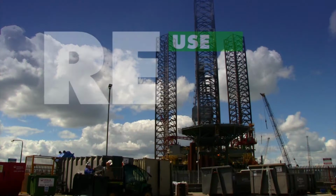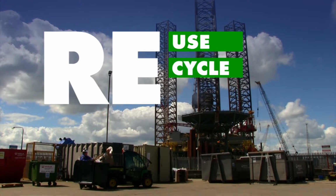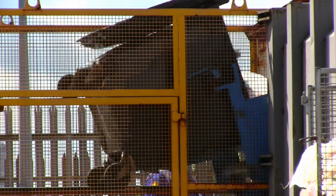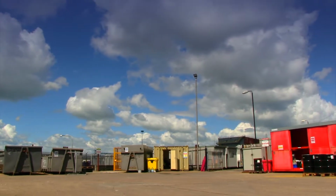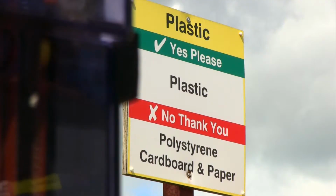Where possible, reusing materials is another option we encourage, as is recycling. We also try to recover energy from waste. Throwing something away is always a last resort. With this in mind, we have a dedicated waste compound that is divided into sections to allow us to make the best use of waste materials. The various parts are signed extensively. Please take a note of them and follow them strictly.